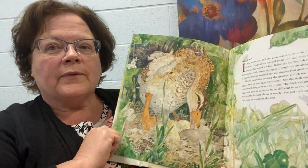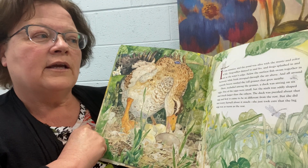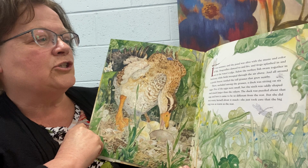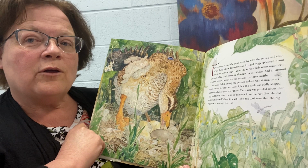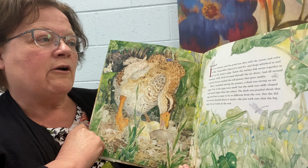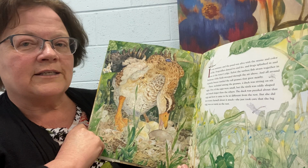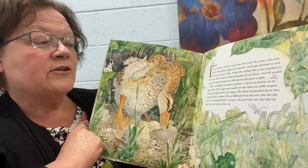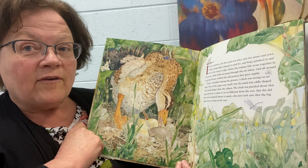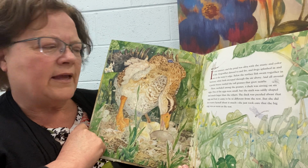It was summer, and the pond was alive with the music and color of life. Dragonflies danced to and fro, and frogs splashed in and out of the water's edge. Below the surface, fish swam together in harmony, while birds swooped through the air above, and all around, a gentle breeze rustled the tall grasses that grew nearby. There, secluded among the grasses, a duck was sitting on 6 eggs. 5 of the eggs were small, but the 6th was oddly shaped and much larger than the others.